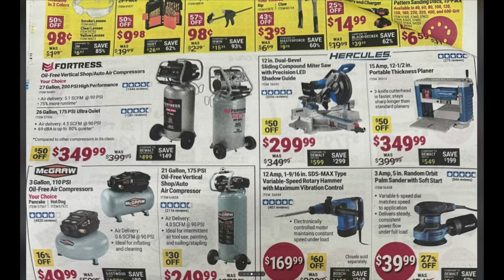Hercules has a couple deals on sale. Again, this is their brand, so definitely a thing to check out. $300 for the chop saw here. Also the planer for $3.50. We also have a couple more hand tools. We have the palm sander and then also the rotary hammer here for $170, and the palm sander down to $40. Good price for that one.